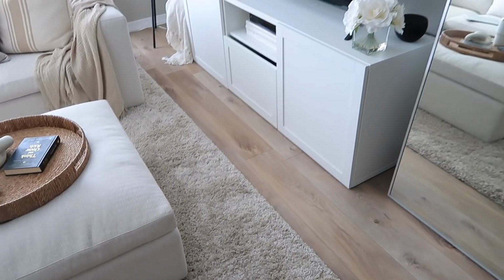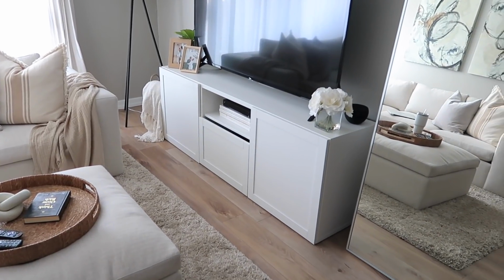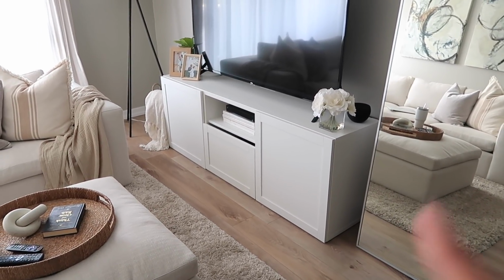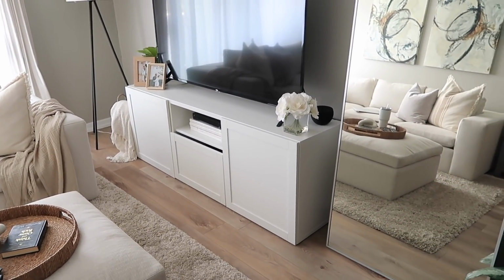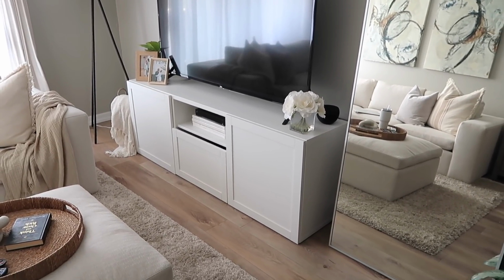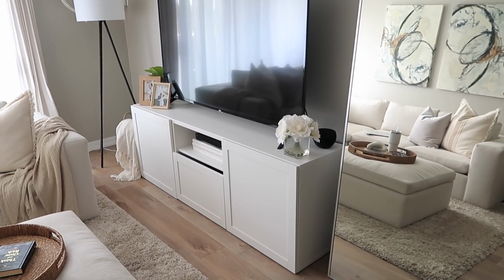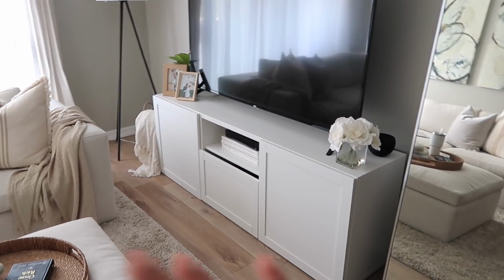Let's move on to this side. So we have this huge TV stand. It's the perfect size for our TV and for the living room in general. This is the Ikea Besta unit, except this is quote unquote customized. It costs the same as their typical Besta unit, but because it's customized, everything comes separate. So I will also put all the details, exactly what items I got to build it to look like this, because you can't go to IKEA and buy it like this because they don't have this exact one.